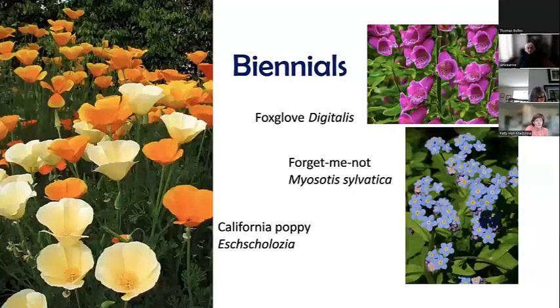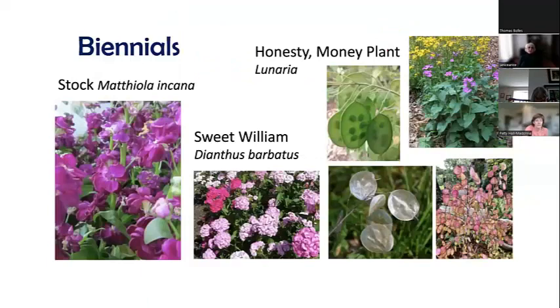Now, another favorite of mine is the California poppy. It is not native to our area. It's native to California. The forget-me-not and foxglove is another biennial, but it is highly toxic. So if you have pets or children, that might not be a good choice for you. More biennials are the stock, the sweet William, and the money plant.